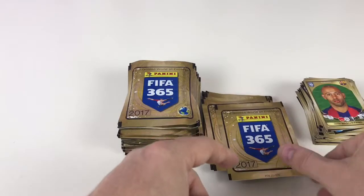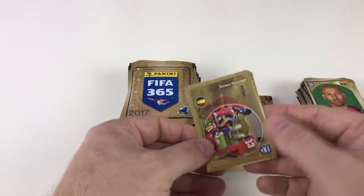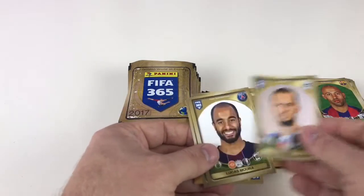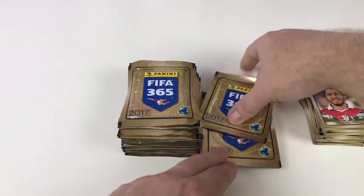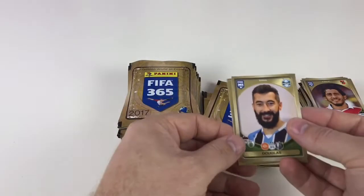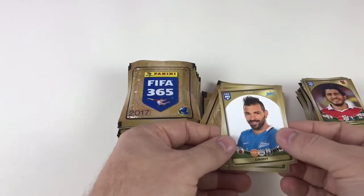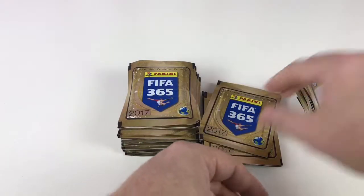Javier Mascherano, used to play for my team, Liverpool, many moons ago. Ahmed Hegazi, Stu Bucharesti, Fred, that's a good traditional footballer name, Fred, just Fred, no surname. Douglas, another one, Paris Saint-Germain, Adani, another one, Fernando Torres, Islam Slimani, that was a good packet actually.